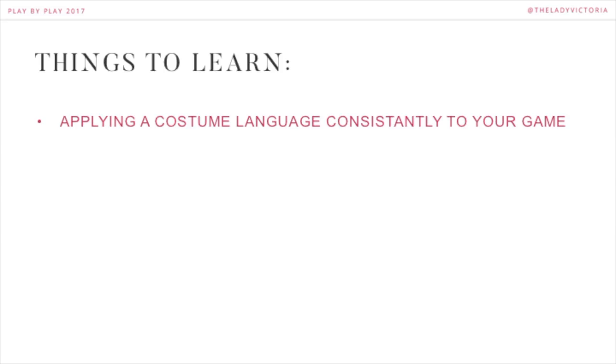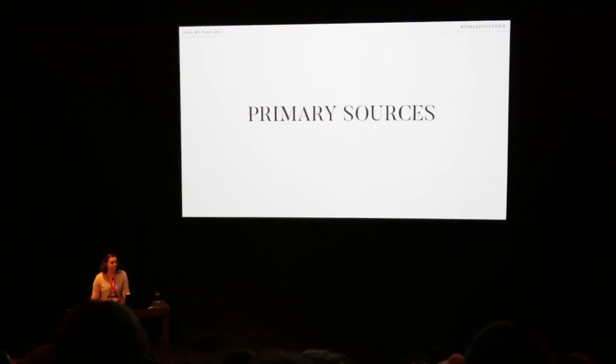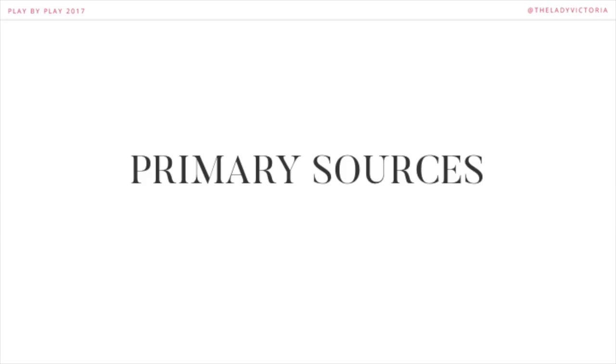So, we've covered the first point in my Things to Learn slide, which is we've looked at how creating a good costuming language can help your game. So we're going to look at the individual parts in more detail, which is the individual parts that make up a good costuming language. So, first port of call is primary sources.